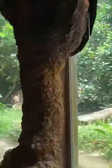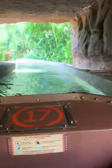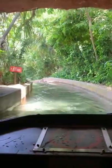There's another one there. I think it's another slope.